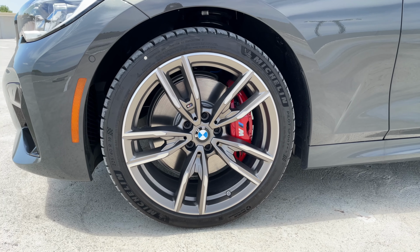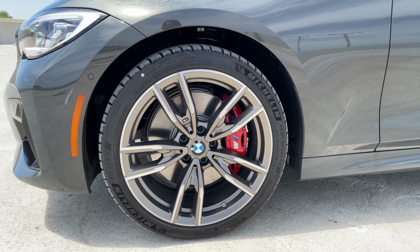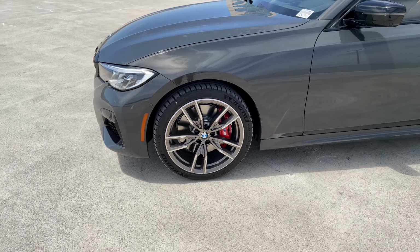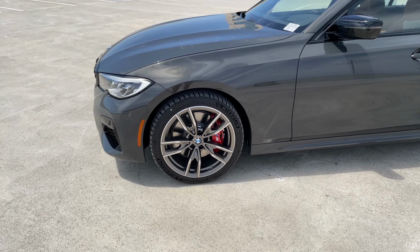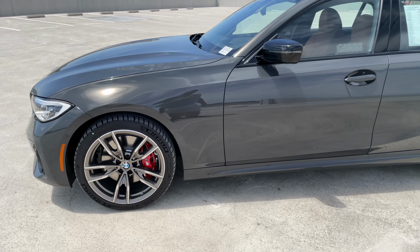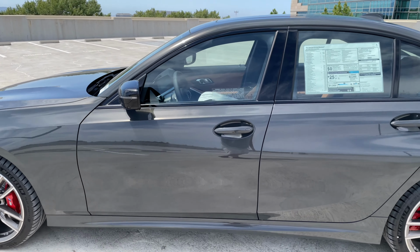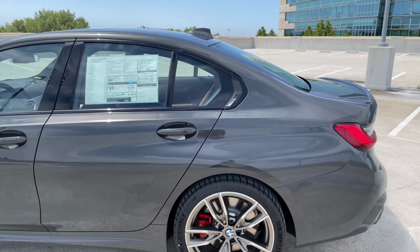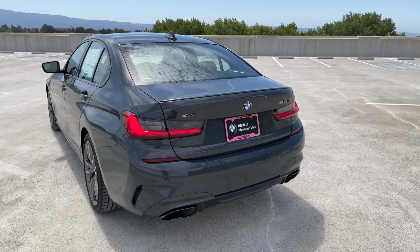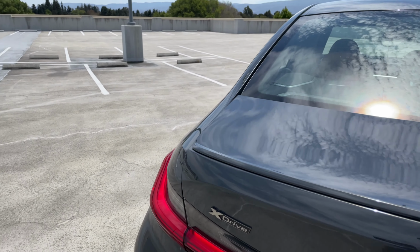But I think the way to go, if you're going to have a little fun with the M340i, is you would definitely want the Michelin Pilot Sport 4S tires. That's one way to sort of guarantee it. I have not seen other tires on the M340i when you spec the cooling and high performance tire package, or just the cerium gray 792Ms. Out back, familiar look for the M340i. This is xDrive. Let's take a look at the trunk here.